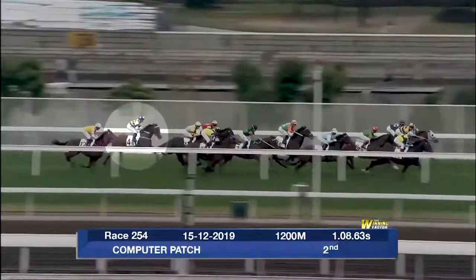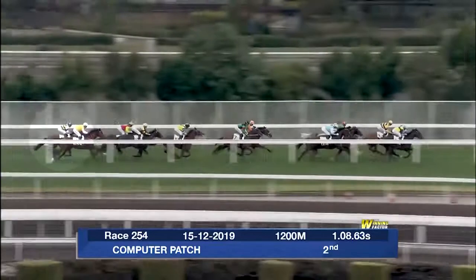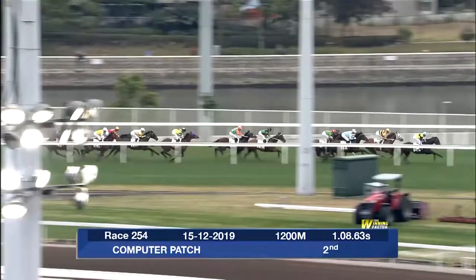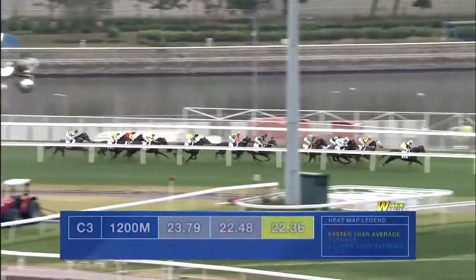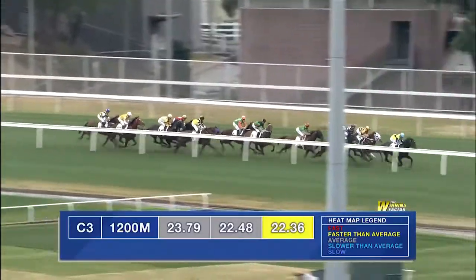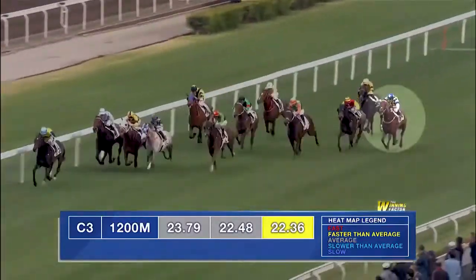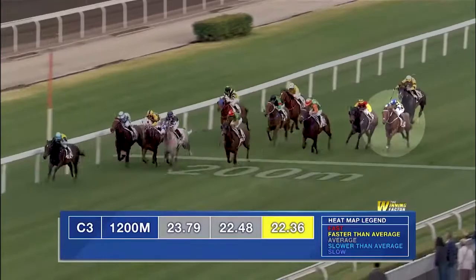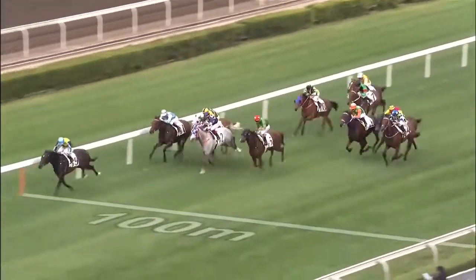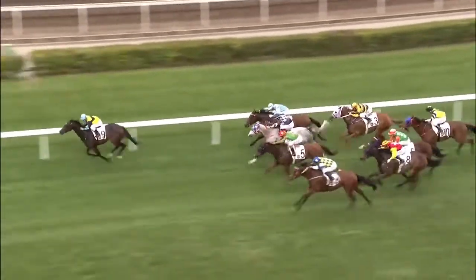And you see him here in the predominantly white colours, going back from the outside draw to the rear of the field, under Sylvester de Souza, who rides the horse again on Sunday. Now, as you see on the heat map here, the leaders were just steady for most of the race. Then they dashed home from the top of the straight, and that was a big disadvantage to horses trying to finish from out the back. But Computer Patch pulled almost 5 lengths off the leaders here in the final 400 metres, running easily the fastest last 400 metres of the meeting. And that was an outstanding performance that set him up as a horse to follow.